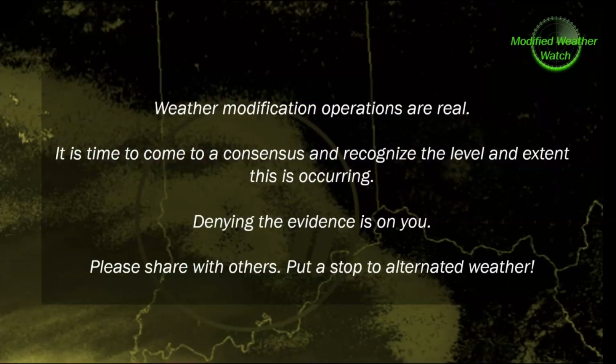Weather modification, these operations, they're real. They're existent on a day-to-day basis. Now, from my observations, it depends really on what's going on. Some days it's far more pronounced. Some days it's not as much there. But one thing that we all need to cut the loose ends on is we got to stop denying this. The evidence, all of this stuff is right in front of us. And meteorologists that deny this, it's extremely shameful.